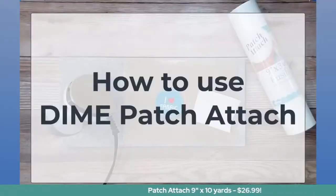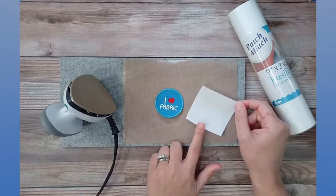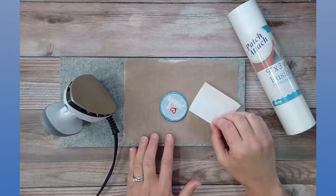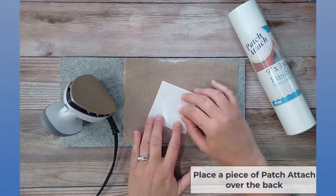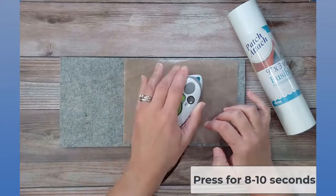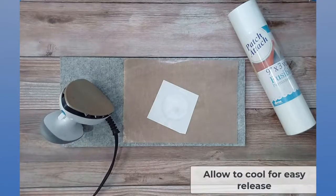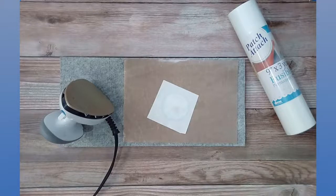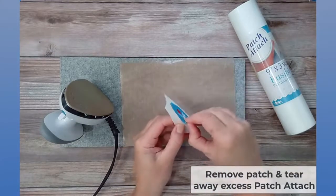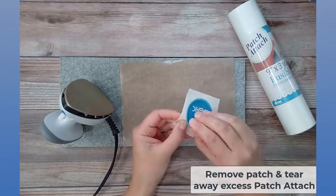To use patch attach to make your patches fusible, make sure to use a non-stick pressing sheet, then cut a piece of the patch attach slightly larger than your patch. Place your patch on your area right side down and the shiny side of the patch attach over the back. The paper side will be up. Use your iron to press for 8 to 10 seconds. Allow it to cool before removing from your pressing sheet. Once cooled, remove from your nonstick pressing sheet, and then remove your patch from the release paper. The patch attach will remain on the back of your patch, and you can remove any excess from around the edges.